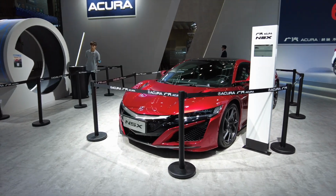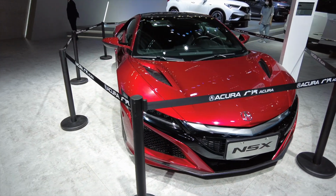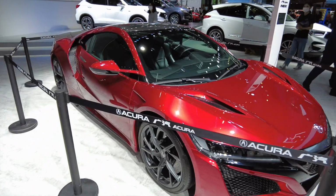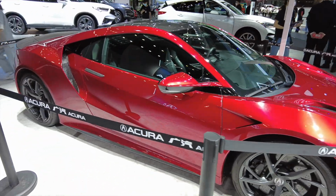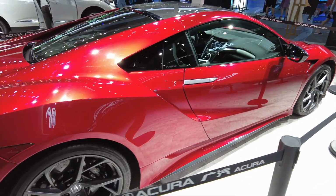Who doesn't love the NSX? I still salivate over the NSX from 30 years ago. And this one also is pretty freaking sweet. Dreams, guys, dreams.